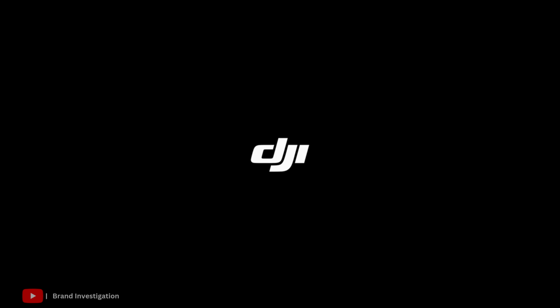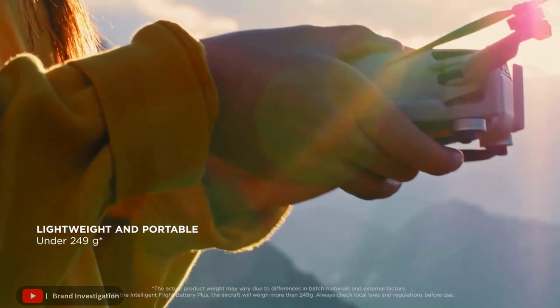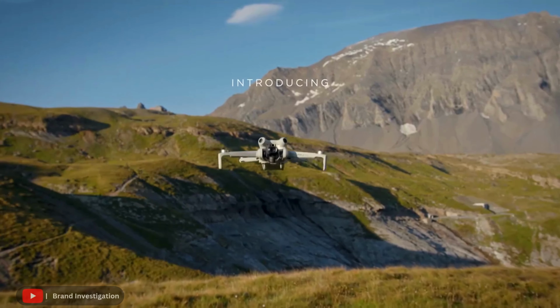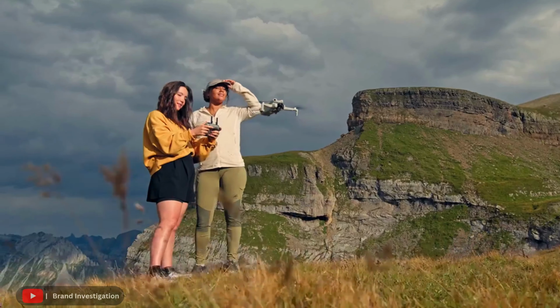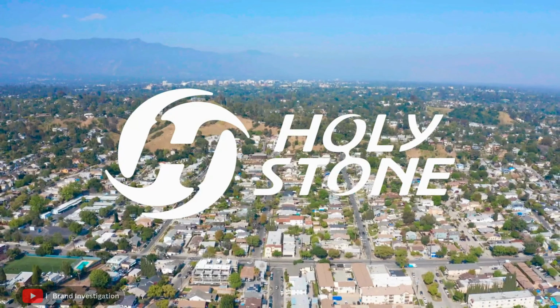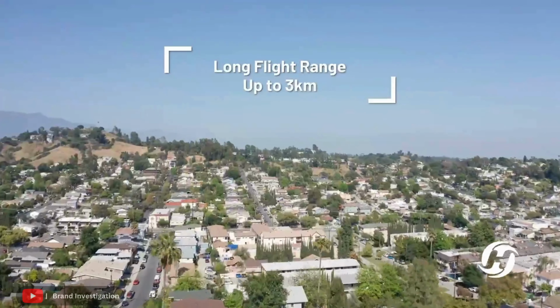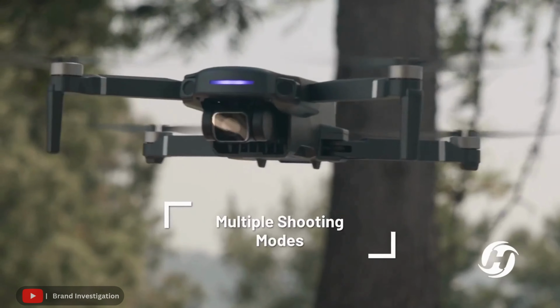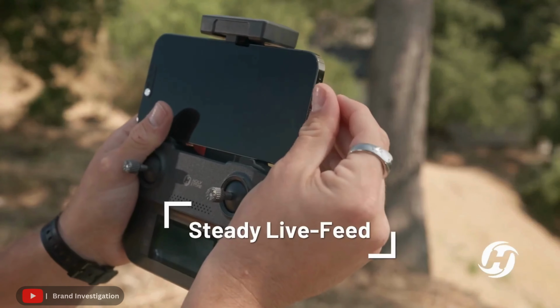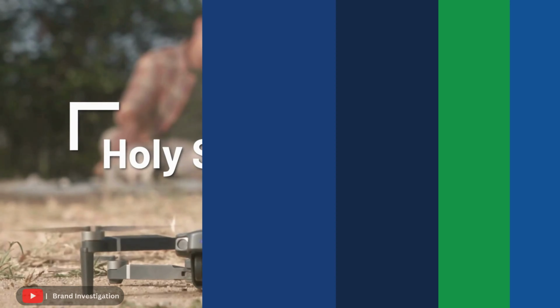DJI has long been a leader in the drone market, and the DJI Mini 4 Pro is a highly portable but powerful drone. DJI's reputation for quality is evident in the Mini 4 Pro. Holy Stone has built a name for itself as a brand offering affordable yet reliable drones. The HS720G is one of their standout models, featuring 2.7K video. This drone is well suited for beginners and intermediate users.